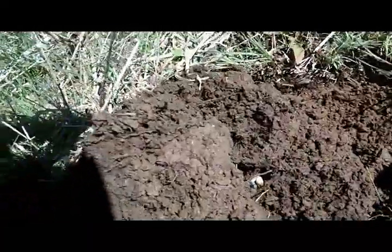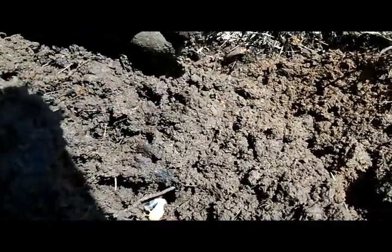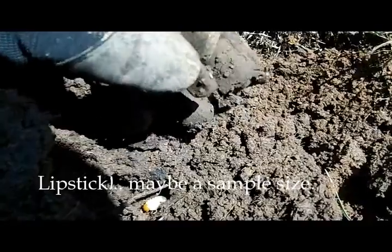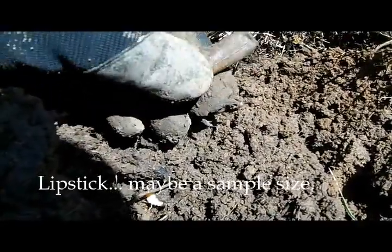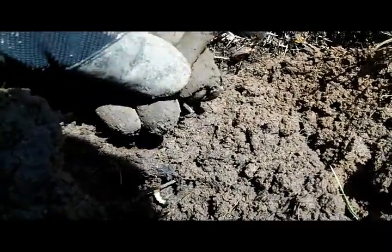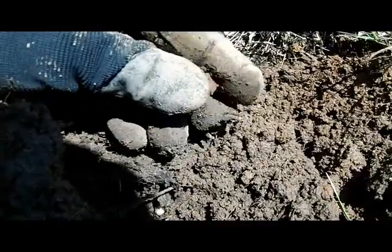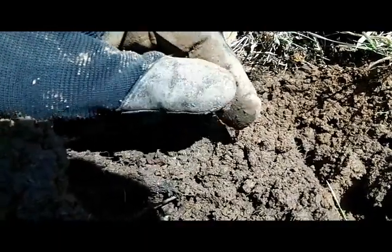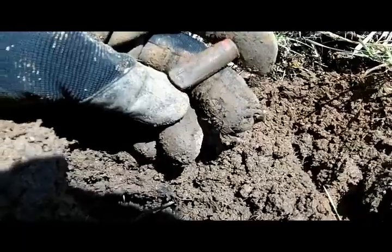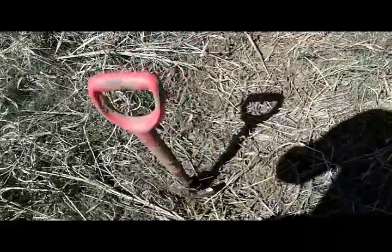Alright, moving on. Got something here. Let's see. What is that? Interesting. I don't know what came in these things. It's got a red top on it. It's a little vial. I don't hear anything jangling around in it. They didn't put diamonds in it. I wonder what that was. Maybe a child's lipstick or something? We'll clean it up at home and I'll open it. And if it's anything, I'll let you know. That's interesting. Never found a small one like that.